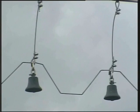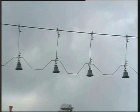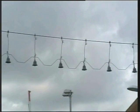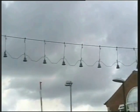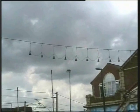Still on low-tech devices, this is a height warning device for tall vehicles going under power cables. It's absolutely faultless, works day and night and requires no power.